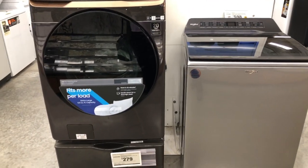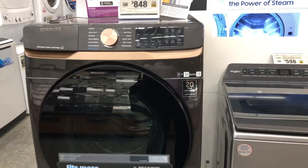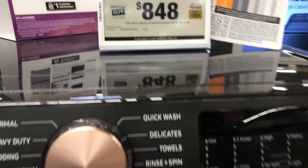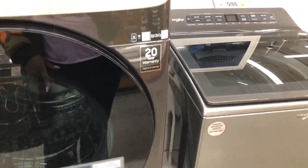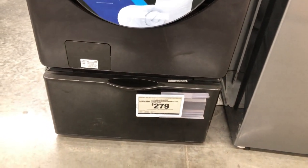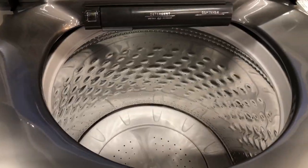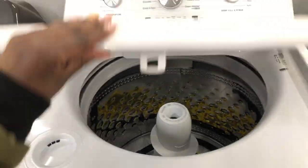All right. So we in here looking at appliances, and let me show y'all what I freaking love. Baby, this Samsung washer and dryer. So this is a washer, speed wash and steam, $8.98. Baby, this is nice. What is that on the bottom? I don't know what that is. And it's the Whirlpool. I know. I never got one. It's nice too. Like, I love these. This is kind of like what I got right now. It's similar to what I got, but it's not.